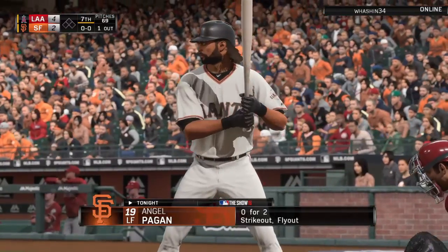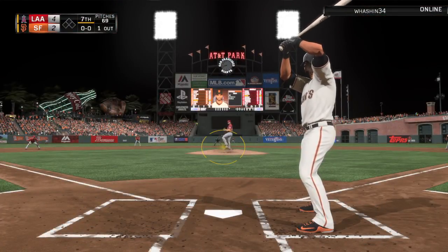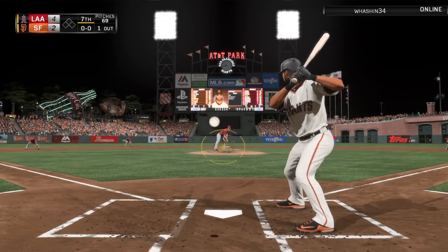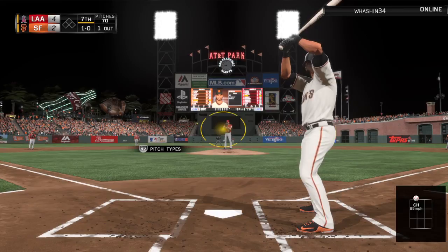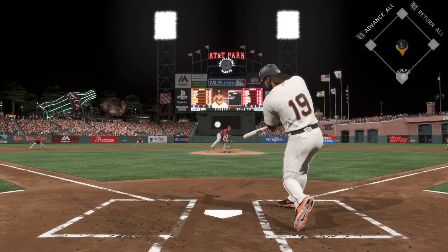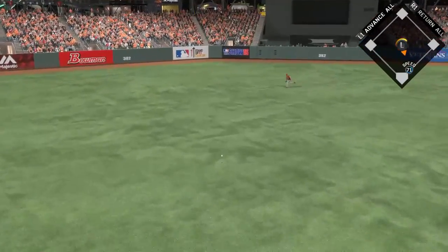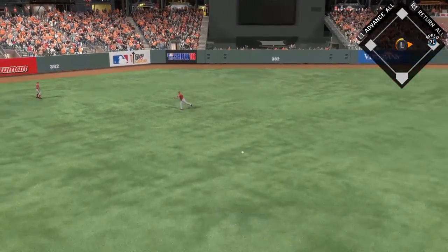Angel Pagan ready to take another shot. Went down on strikes his last time up. Yeah, and they fanned him on a fastball last time, so let's see if they come at him with the hard stuff again. First offering to him stays upstairs. It's a ball and no strikes. Now a sharply hit ball back up the middle. And that's into the outfield for a one-out base hit.